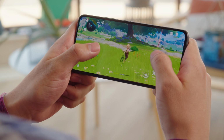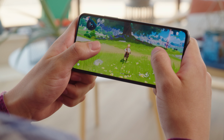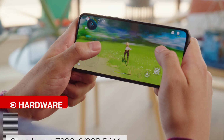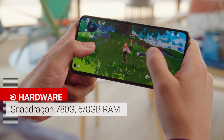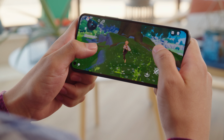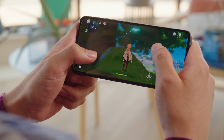The biggest difference between the Mi 11 Lite 5G and the non-5G version is the chipset. This one runs on a powerful Snapdragon 780G chipset, which is built on a 5nm process and is the most powerful Snapdragon 700 series chip you can get. On paper, it really looks similar to what you'd find in a 2019 flagship.